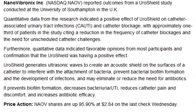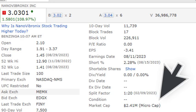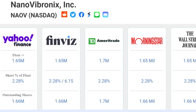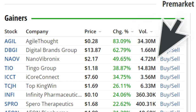Now, before we do some technical analysis and look at the chart, keep in mind that the market cap is only about 2 million and the float is only 1.65 million. The stock was up about 50% already in the pre-market and had 4 million in value. So now let's look at the chart.